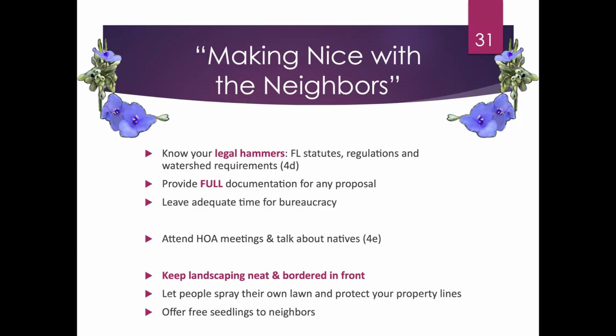Also, let people spray their own lawn. I personally don't believe in fertilizers. I don't like them. I don't like insecticides. So I realize, however, that people will spray their own lawn, but if nothing else, protect your property lines, right? Make sure that people aren't crossing over onto your property lines or misspraying. Do your best. You can't control them, but you can definitely control what happens on your little part.